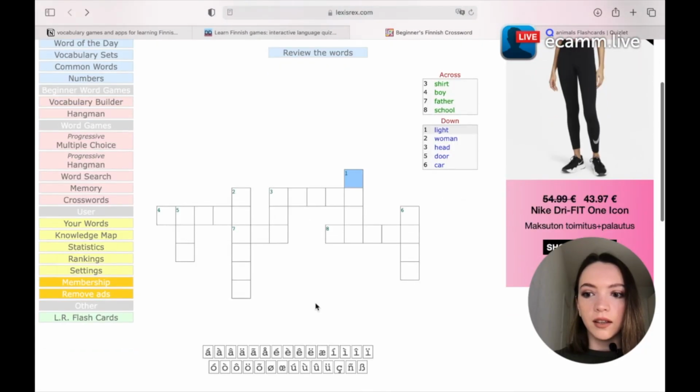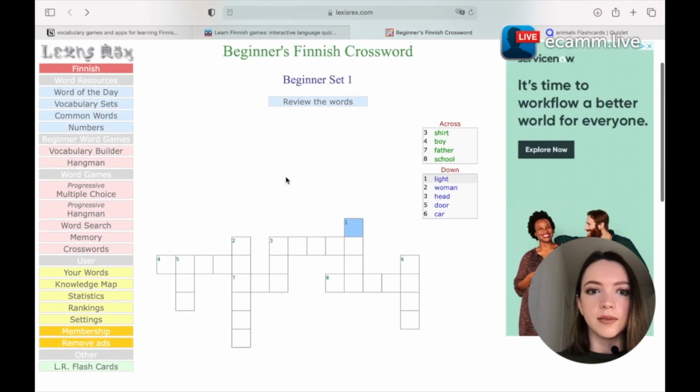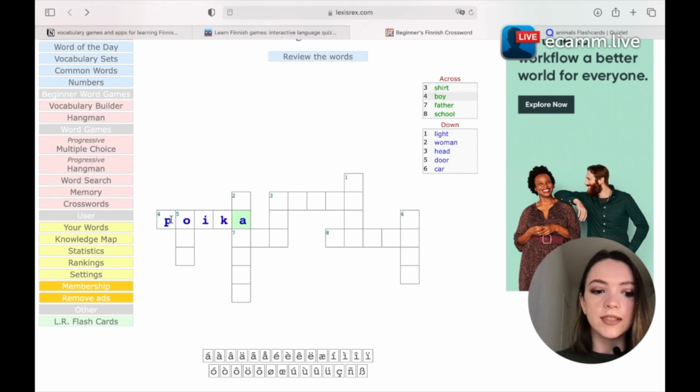Number 5. Solving crosswords in Finnish. I think that solving crosswords is another good practice for learning new words. I found another website where you can try and check other crosswords. There are many options and many possibilities. Another really great site that I found preparing for this video is this beginner's Finnish crossword. And as you can see on the right side, you have words in English and you have to translate them and write them in a crossword in Finnish.